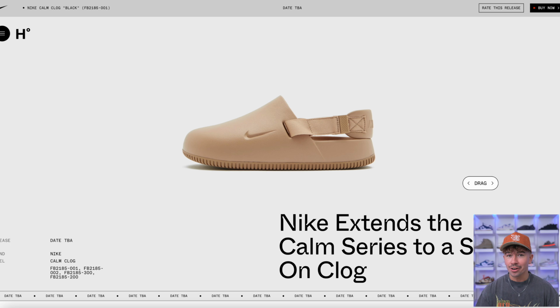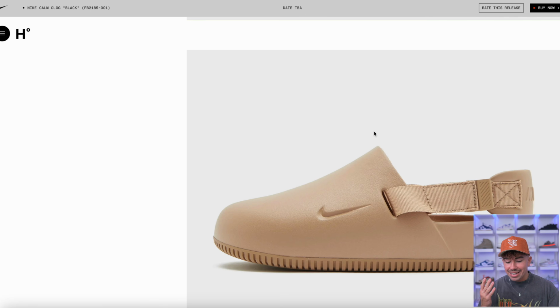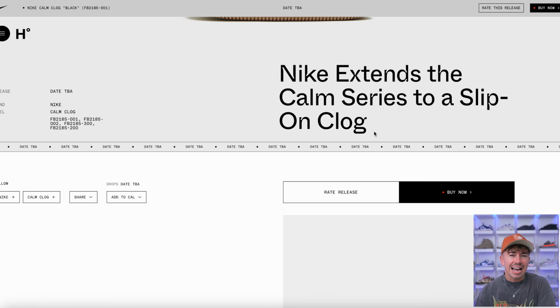And now with this pair, a lot of people are saying they're ripping off Birkenstock and Crocs at the same time with the strap at the back. I honestly don't know how to feel about this pair of shoes because they kind of look sleek, cool, and minimal, but then you have the strap on the back and it just kind of changes the look completely. Regardless, there is a ton of colorways of this pair of shoes coming real soon. Now, while we don't have an exact release date, these are supposed to be dropping at some time this fall.